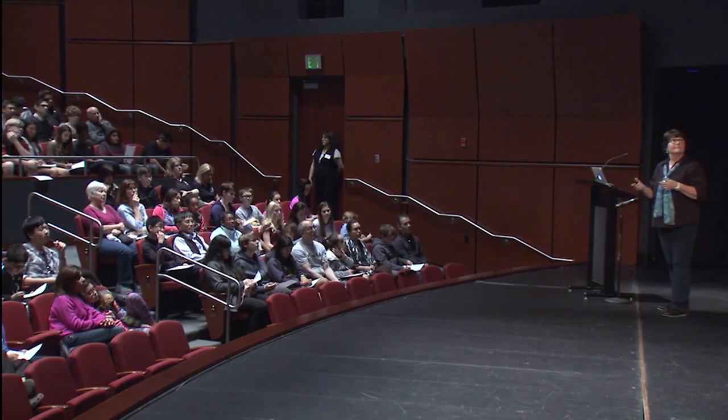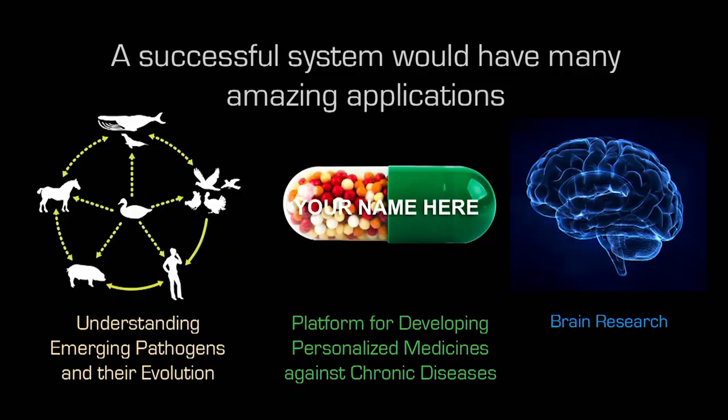And finally, what we are really interested in, you can do some really cool brain research. We can understand how our neurons are interconnected, how they function, and also how exposures to those drugs and chemicals affect their function.